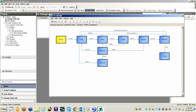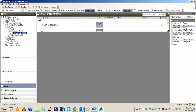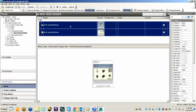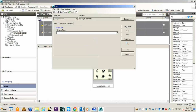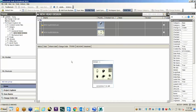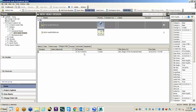So he saves the ECO, and he will then need to add the two new copy designs that he created earlier. On the right click on the other file, he is able to add to an existing ECO. So on the quick find now, the system is able to locate the new ECO that he created. On a double click, the two new files that need to be changed now have the ECO one attached to it.